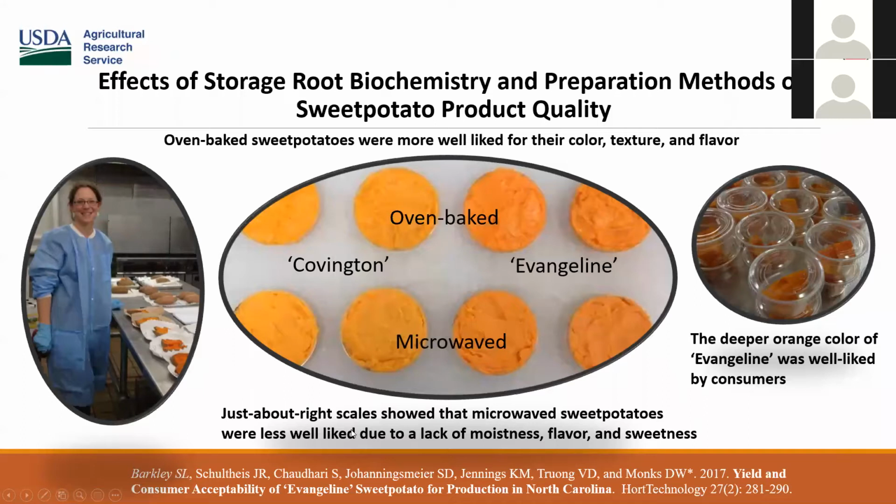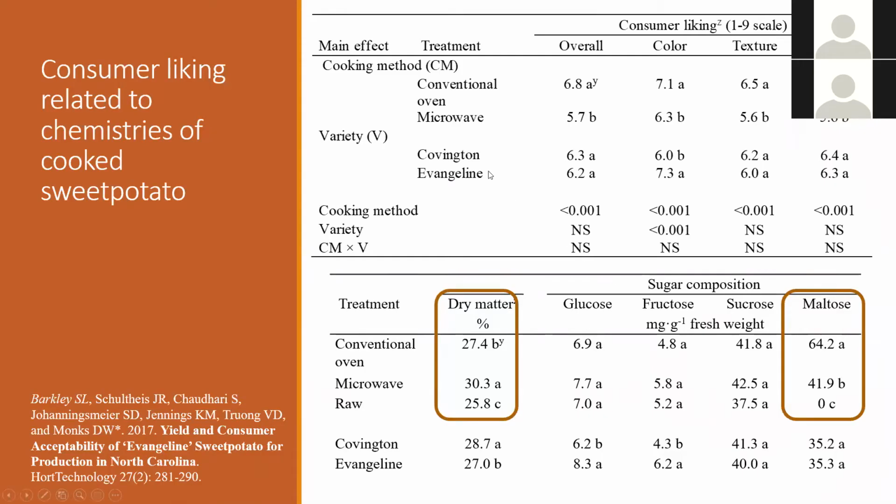However, the microwave sweet potatoes, although we spent a lot of time in the pilot plant optimizing our cooking protocol for that, the just about right scales showed that the microwave sweet potatoes were still less well liked due to lack of moistness, flavor, and sweetness. And so then looking a little more deeply into that, we see that basically both of the varieties were similar in liking here, except for color, where Evangeline stood out with its deep orange color, which was preferred with this particular consumer population. But the big differences were seen in how the sweet potatoes were prepared. And we saw that this played out mostly in the texture and flavor attributes, resulting in the microwave sweet potatoes being less well liked overall.